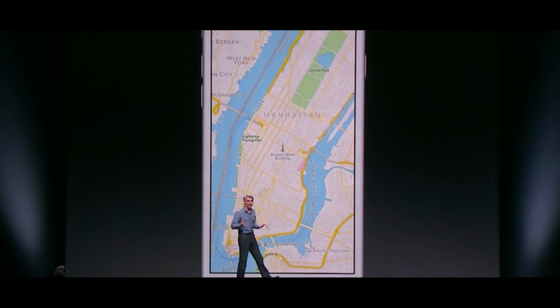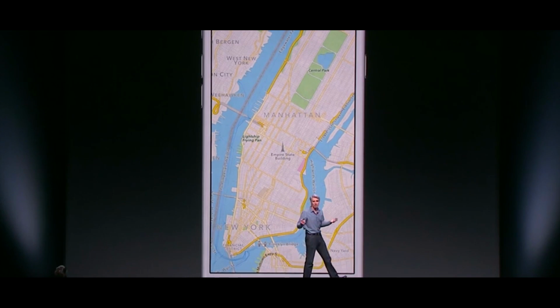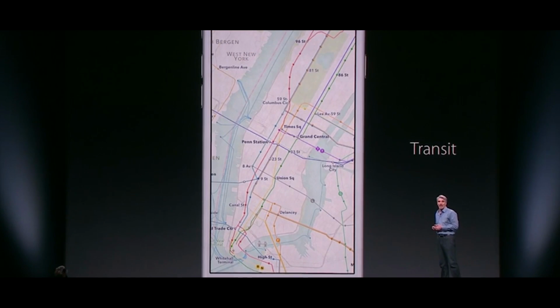But we know for a lot of our iOS users, they're mostly focused on public transit. And so now we've created a great map just for them. Yes, it's transit.